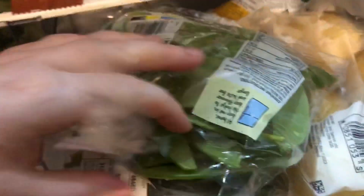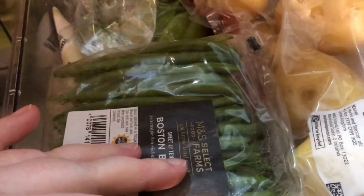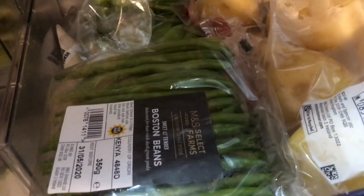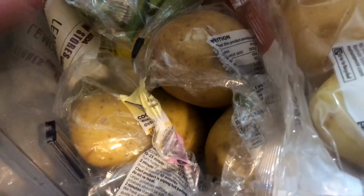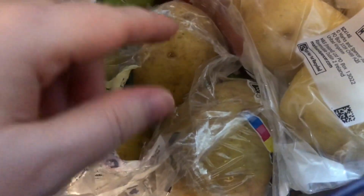In here we've got some monchous, some Boston beans. I'm going to have today, well it's Wednesday now, but it's still Tuesday because I've not been to bed. Boston beans, so I'm going to be having some of them later today. I had a big baked potato last night with beans and 2 Linda McCartney sausages.